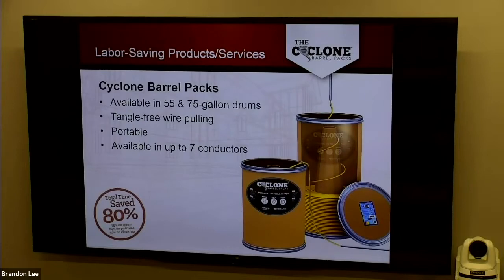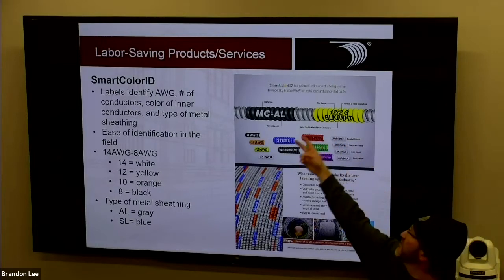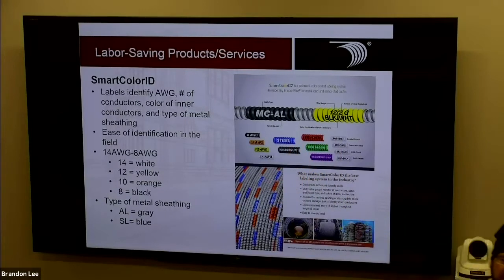Barrel packs: you can get your circuit wire in a barrel pack, multiple conductors. MC cable, I know Lincoln is kind of so-so on that. You can use steel MC now, right? In certain applications, yes. But no aluminum, correct? I thought it was still no. When you get the aluminum MC cable from us, it's labeled. So I know what size it is just by seeing the yellow, it's number 12. And then I can tell if it's steel or aluminum jacket by the other piece of non-conductive tape on it. So it makes it easy.